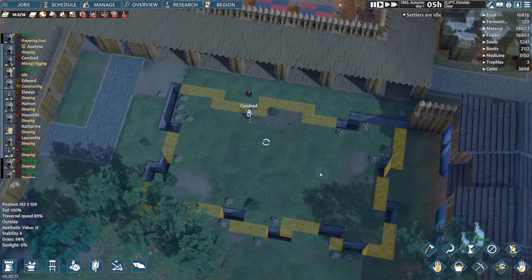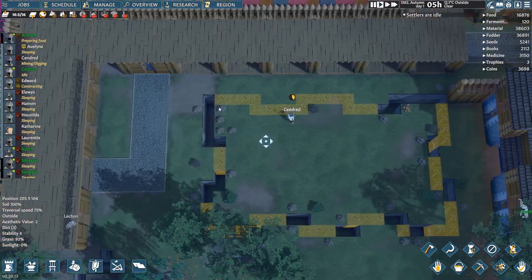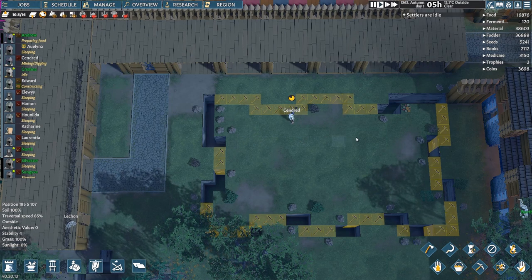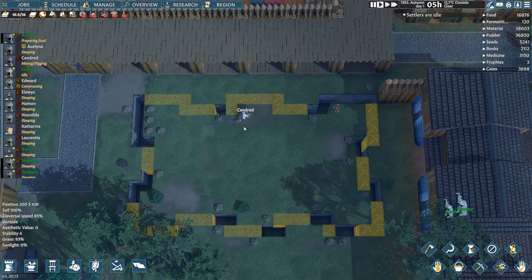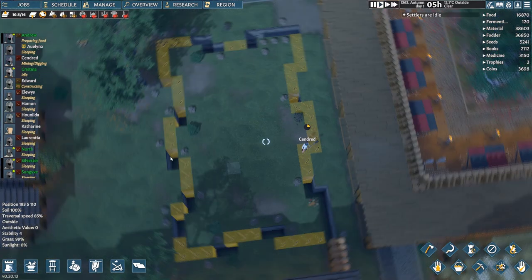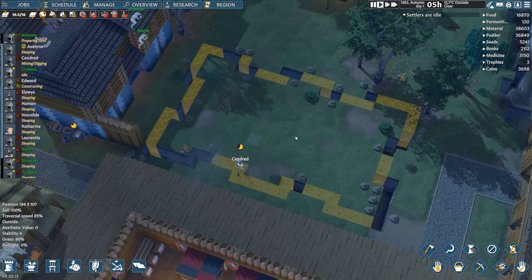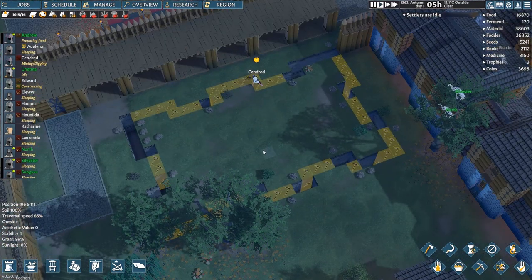I'm not sure just yet how many I want to fit in here specifically, but I was thinking maybe about that many. We could probably fit even 1, 2, 3, 4, 5, 10 at the most. So I'm not sure how that's going to work out, but what I wanted to do was mine out all this area and then basically get that built.